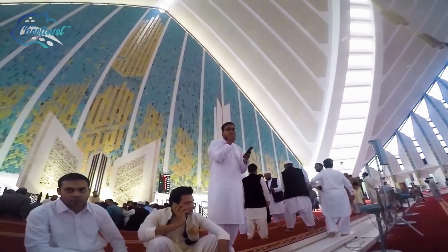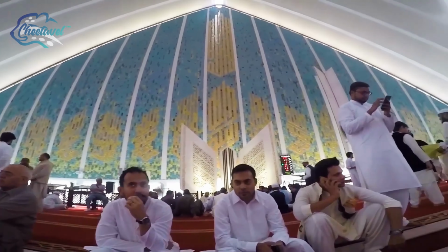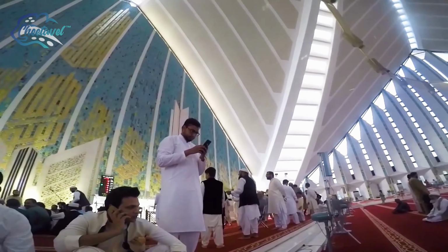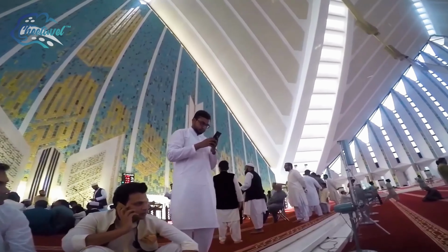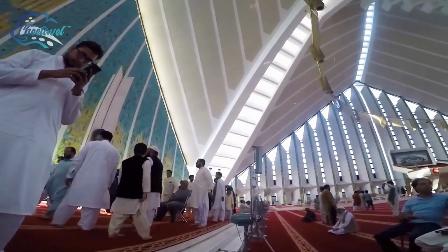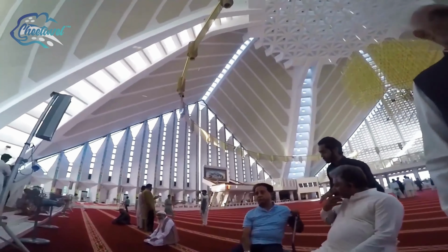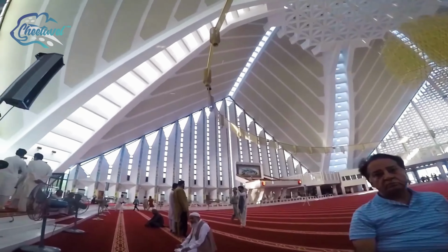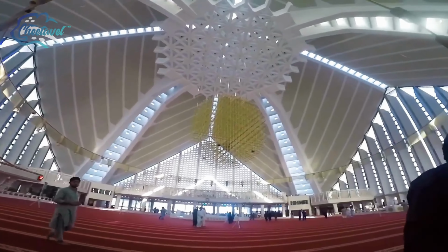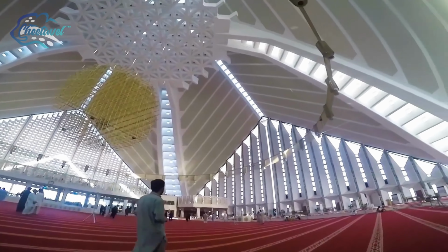Some restrictions apply for the inside of the main prayer hall. It is opened only at the times of prayers, and photography is not allowed in it. This place is very peaceful.